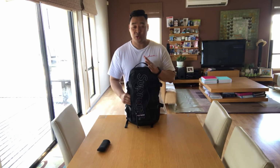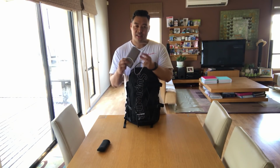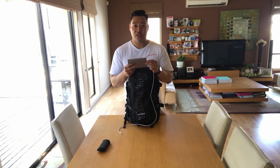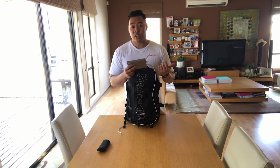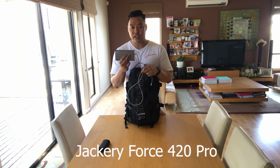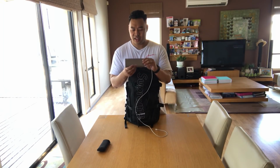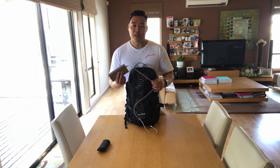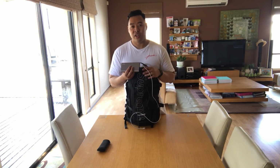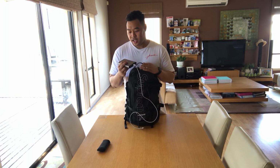Next is probably one of the most essential things in my content creation bag, and it is this. If you guys don't know what this is, it's a power bank. A power bank basically recharges your phone or other electronics while you're on the go. This one is called the Jackery, that's the brand, and it holds 20,000 milliamps, if I'm not mistaken. It can charge my phone around 11 times, depending which phone it is, and it's come in really handy, guys. There have been so many times where you're out in rural areas and there's hardly any places to plug your electronics into a power port, and it's really convenient.